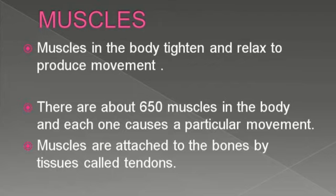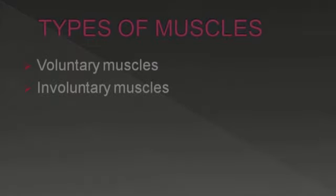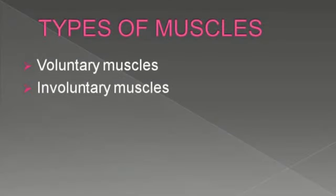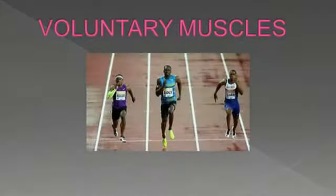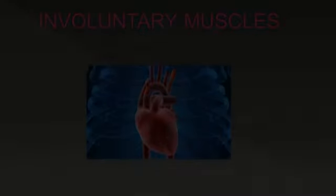Muscles are attached to the bones by strong fibers called tendons. These fibers become stronger with regular exercise. Types of muscles. Some muscles, like the muscles attached to our skeleton, are under our control. So we call them voluntary muscles. Muscles not under our control are called involuntary muscles.